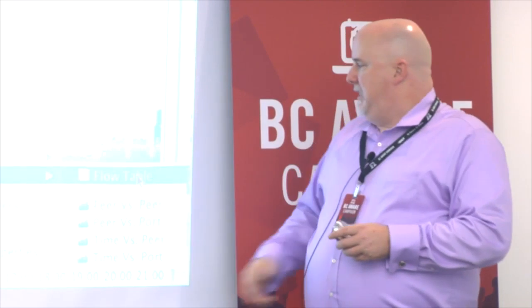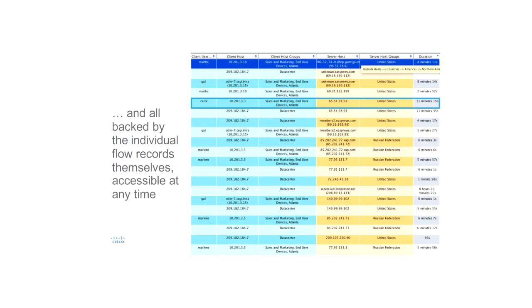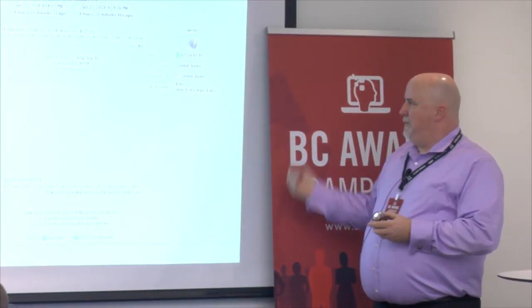So if I'm looking, for example, at this little spike of data and I think it looks odd to me, I can right click, say, let's see the flows for that particular spike at that moment and pull up a flow table. And if I have user data associated with it, they're over here and I've got a list of flows. I can pick a flow and then drill into it with what we call a quick view. And now I'm looking at the conversation itself. So I've gone from the 10,000 foot view down to the individual flow record or flow records that I received that make up this conversation.